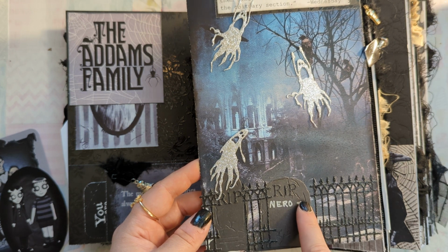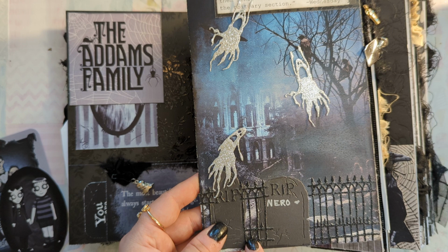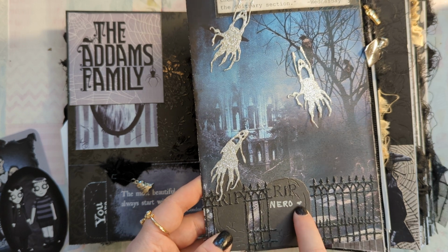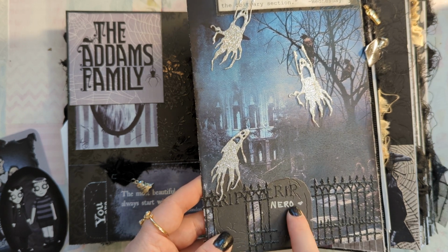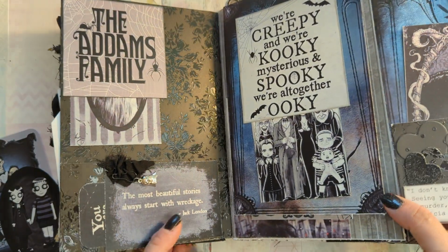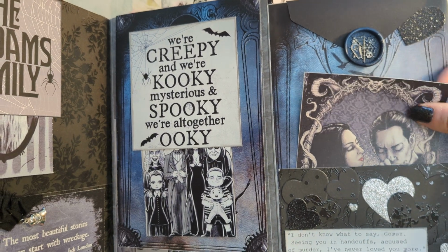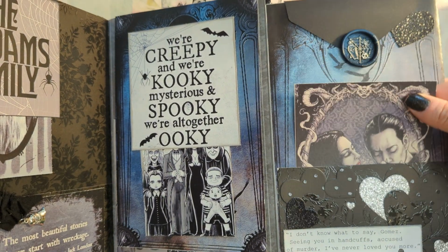This then is also from the show where she said she enjoys funerals and she's been crashing them since she was old enough to read the obituaries. And I did put a tombstone for her pet scorpion that died named Nero. This flips open, and this page here on the right is all about Morticia and Gomez and their love for one another.